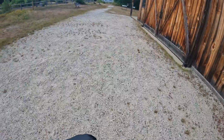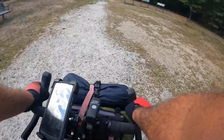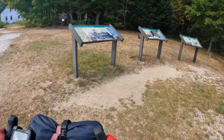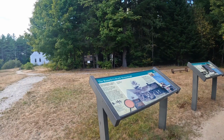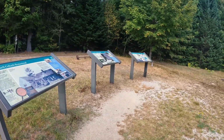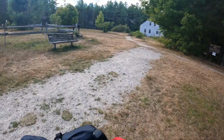Yukon over there. Here, everybody. It's an old homestead. And a graveyard. Russell Colbrath Homestead. Wow, 1832. Oh, wow, there's an old rail. Wow, I'll take a few pictures. Right there's the road. Wow, the cemetery's cool too.